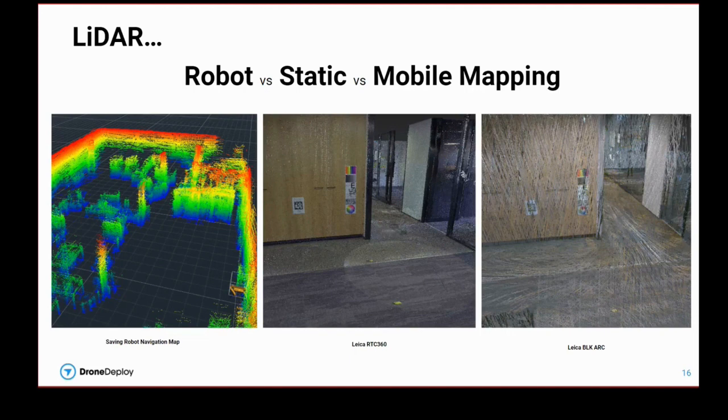But that picture on the left there, we actually created some really easy, light software to go and try and record what the robot was thinking. And that's the product we got. So you can see in terms of robotic navigation, their value on LiDAR is very different to what we perceive. And obviously the next one's an RTC 360.